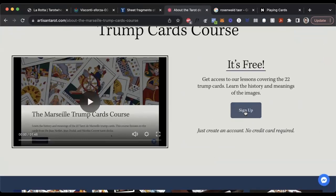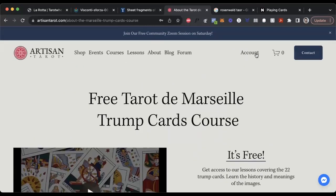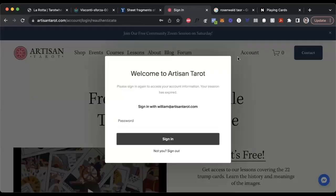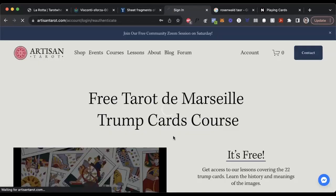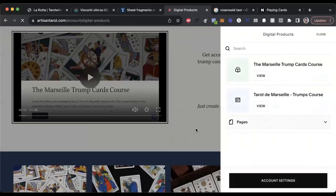And you don't need to enter your credit card. You don't need to do anything like that. You can just click sign up. And then from here, you can create an account, and this will give you immediate access to the course. Now, I already have access, so I'm just going to go to account, and then I'm just going to log in. Let's see if this works. Yes, so I'm logged in.